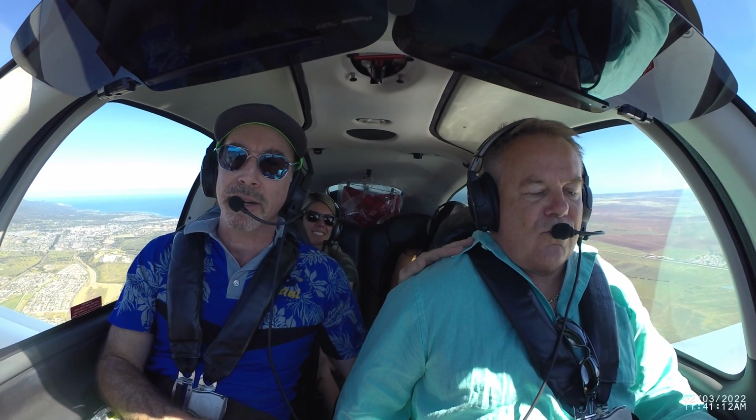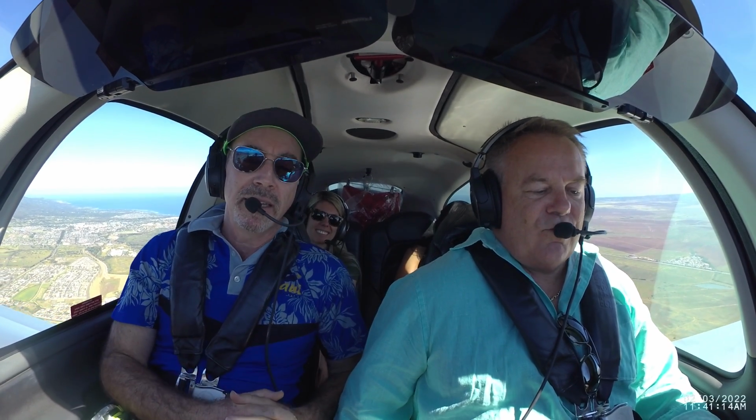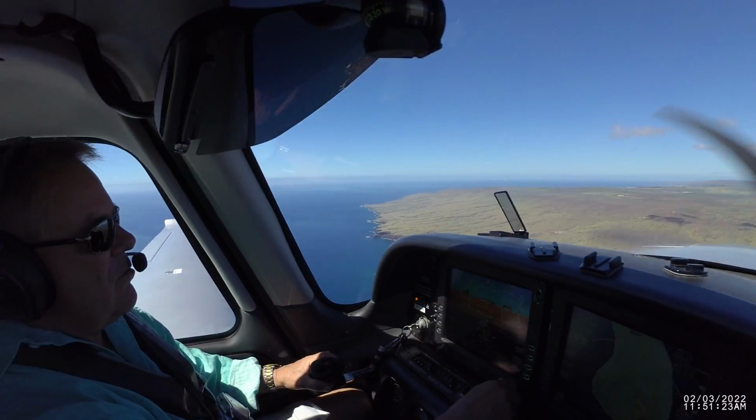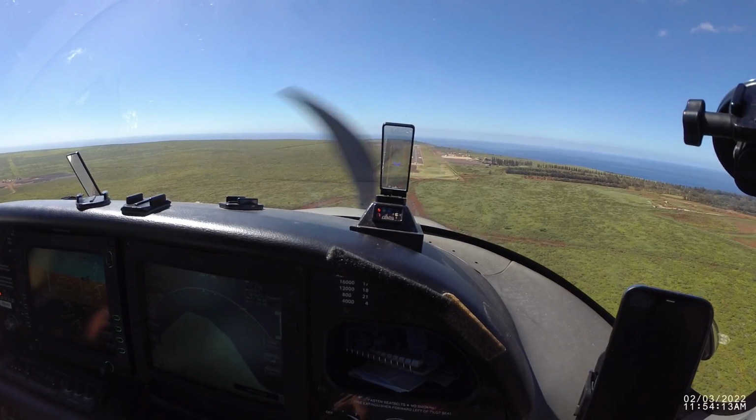It's another Maui Flying Dress and Maui Flight Academy experience. Today we have a Cirrus owner with his girlfriend, and we're going to fly to the island of Lanai and do the Maui Flying Dress Experience out there. So we're really looking forward to that. The winds are calm. It's a beautiful day.